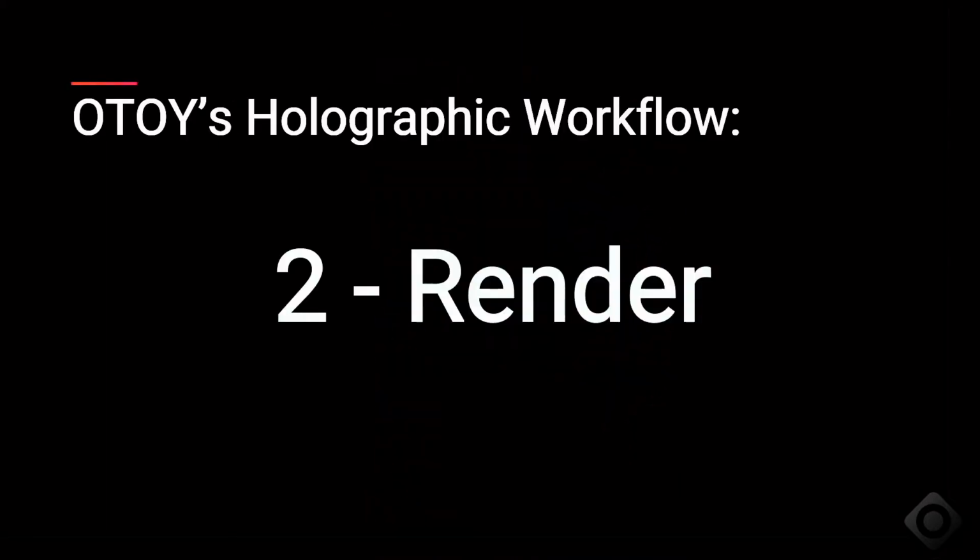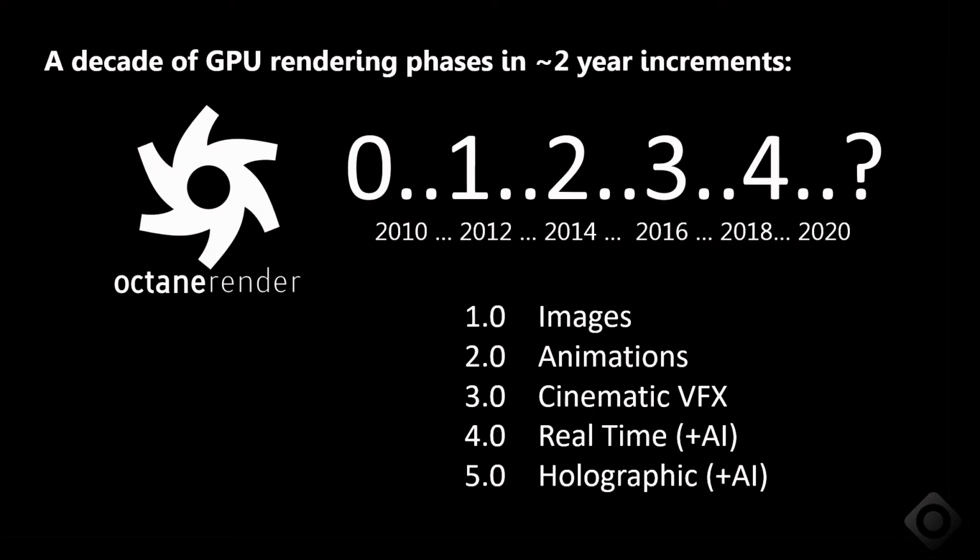So that's the capture side in a nutshell, and I'll connect back to where that all fits together for the holodeck in a little bit. On the render side, Octane has been really the heart of OTOY's GPU efforts now for almost 10 years. It's hard to imagine, but Octane was actually released at the end of 2009, so it's going to be about 10 years that we've had a GPU renderer on the market.